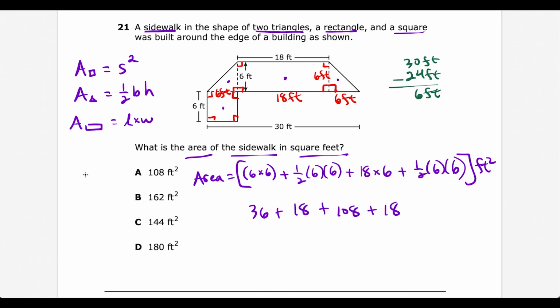So now we could use a calculator, but I'll just go ahead and add all of these up. So we're just taking the sum of these 4 numbers. So we have 14 plus 8 is 22, plus another 8 is 30. We carry the 3. 3 plus 3 is 6, plus another 2 is 8. And then we're just carrying down the 1. So it's looking like choice D, 180 square feet.